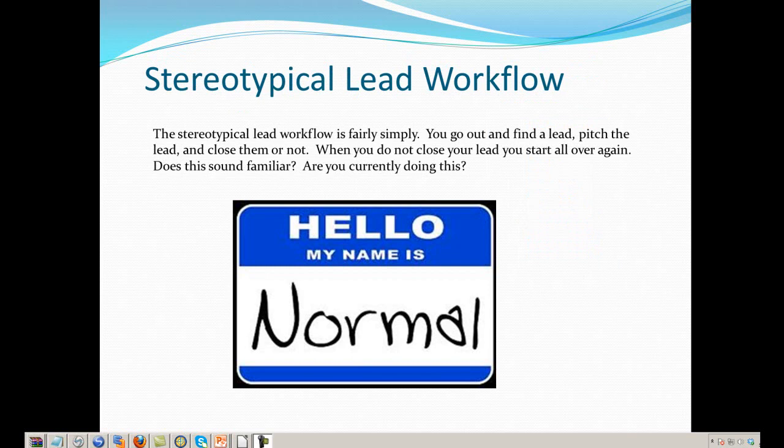You go out through your various resources or your marketing funnels coming in, and you get a hold of a qualified lead of some sort, or a lead. And you go through your process, whatever it is. What happens if you do not close your lead? Then you start all over again. Typically you start back from square one, and you go and look for a lead again, and you do the rinse and repeat cycle. Does that sound familiar? Are you currently doing that?